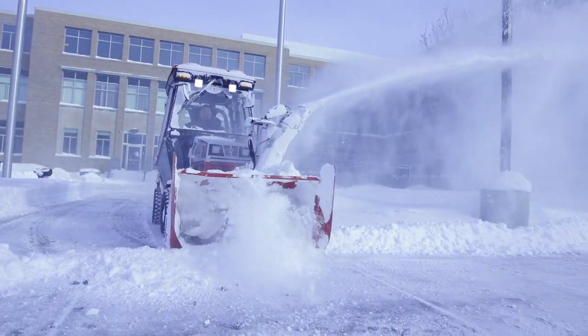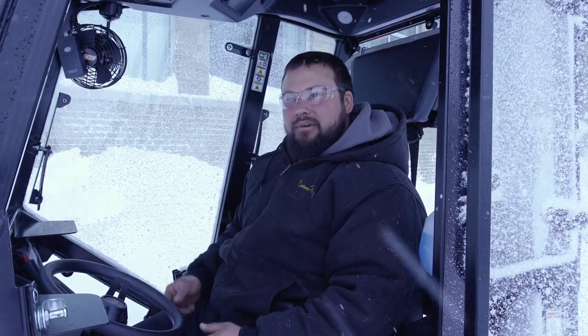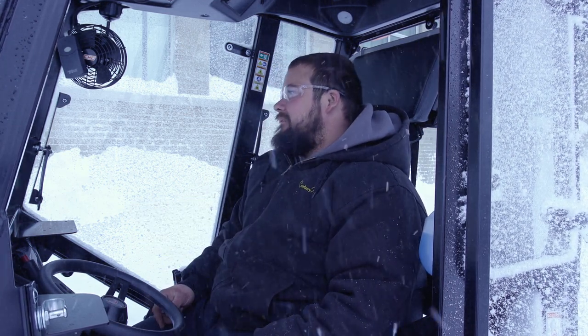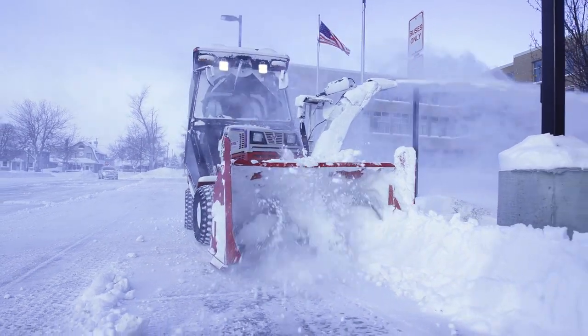The cab, you can see out of a lot, which is good. And it's got room for a bigger guy like me. And to me, it's comfortable.